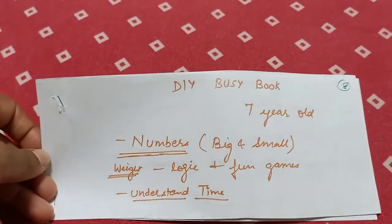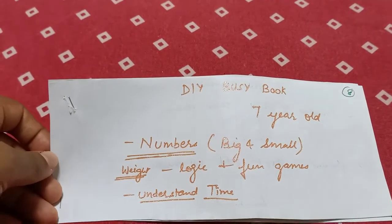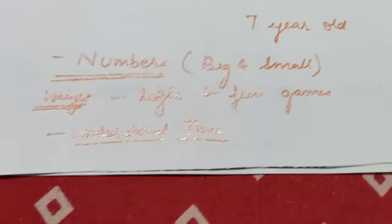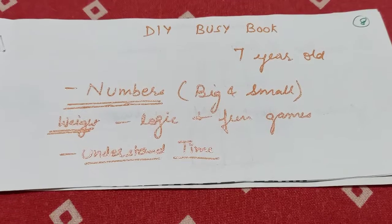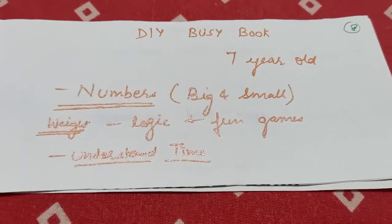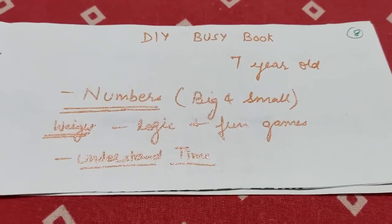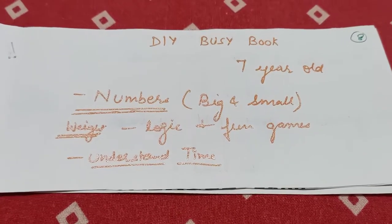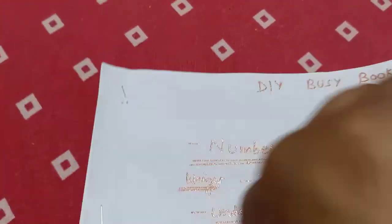The questions are about numbers, big and small. We will be doing some puzzles regarding weight, which are some fun games, and understanding time. Just don't take age as the bottom line. You see these kinds of concepts to judge how advanced your child is or how much she has to work on it, and accordingly take the activities. This girl, the elder one, just turned 7, so that's just for information, but just focus on the problems and see whether your child will like it, what level of understanding he is at, and how we can explain it. Just don't go by age critically.